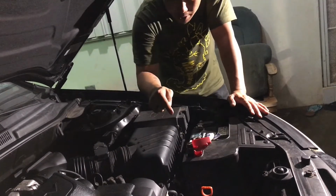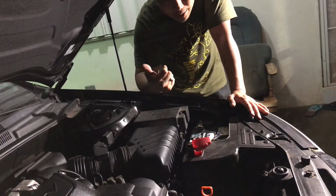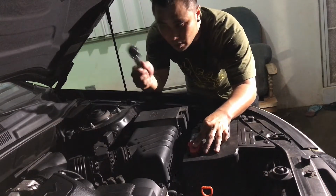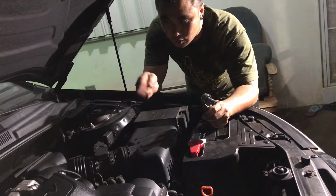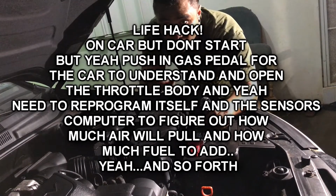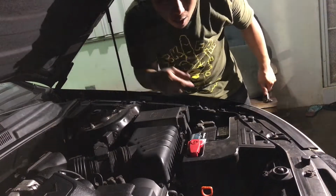Now I'm just gonna plug the battery in, and I'm gonna go check out the cabin air filter, and we're gonna change that one out too. Let's go. The battery's in, so the clock, radio, and everything's gonna be reset. The MAF sensor is gonna have to reset too, so when I turn it on, I'm gonna have to let the idle get the hang of it. I'm gonna push it in so it can compute and so forth. So let's go do the cabin air filter now.